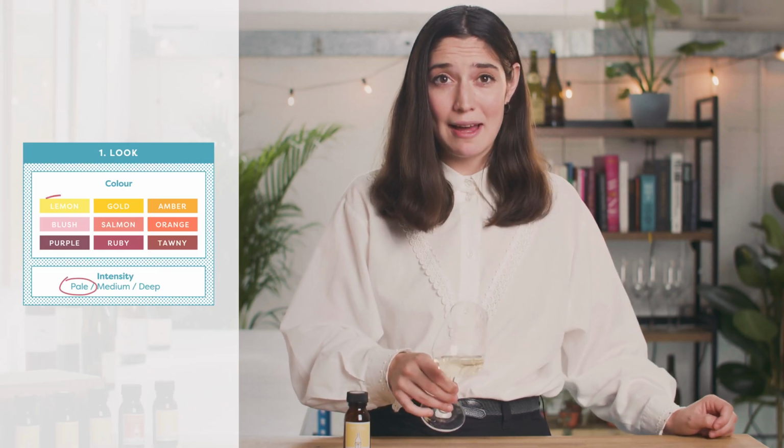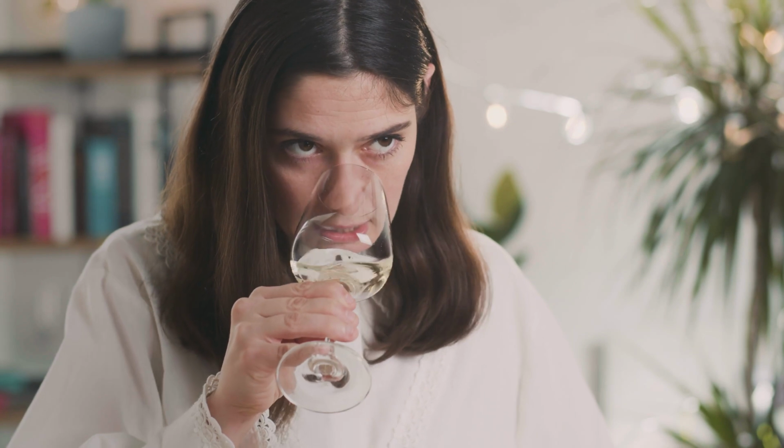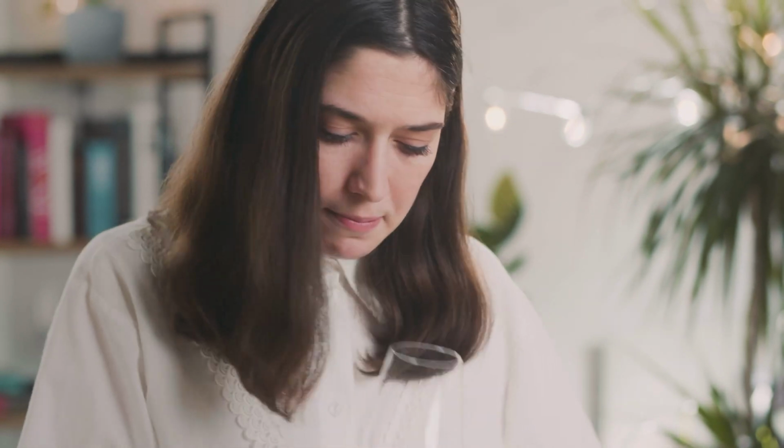Okay, let's start things off with a pale lemon. Give it a sniff and find out the intensity. I don't know about you, but I think it's got a pretty powerful aroma coming from the glass. I'm going somewhere between medium and strong. Let's give it a swirl and a bigger sniff and see what we can find out.